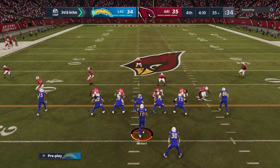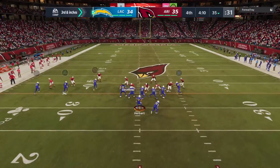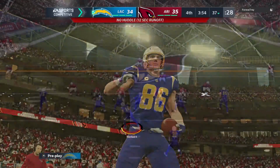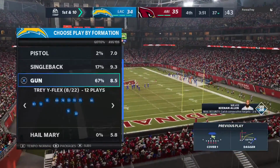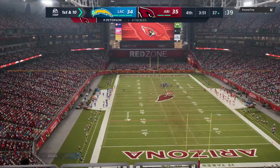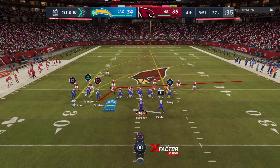The Chargers on 3rd down. They've converted 4 times out of 6. Not bad. They're looking at 3rd and a few inches. And it's complete, Henry. And he will have a 1st down as they get him to the ground at the 37. Now here's a timeout defensively coming from the Cardinals. It's just their first. They'll be down to 2 remaining as we step aside here in the 4th quarter.